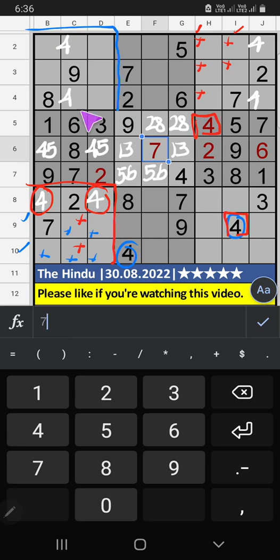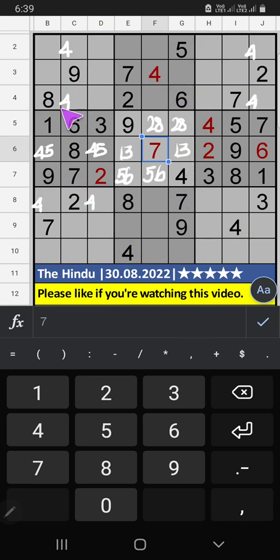First grade and 3rd grade, we have 4. So 4 can't come in these cells. Column G also we have 4. So 4 can't come in the cell, then 4 is confirmed here. 3rd row and 4th row, we have 2. Column C, column D, we have 2. So 2 can't come in these cells, then 2 is confirmed here.